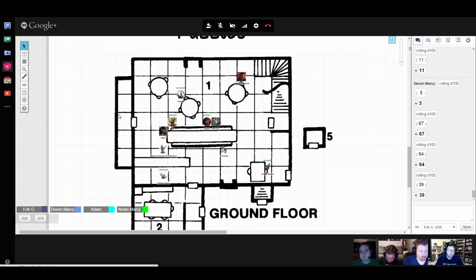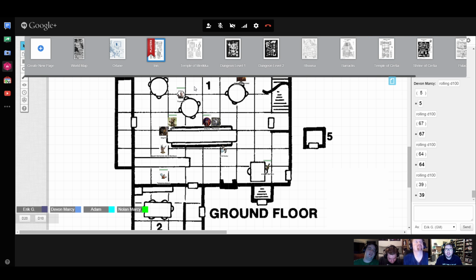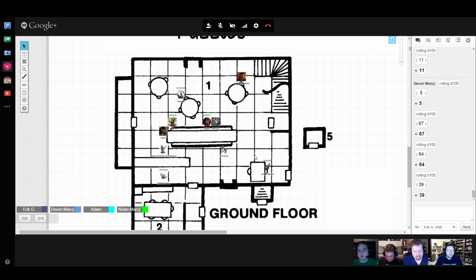Let's see. I enjoyed that there was a variety of different dungeons. It wasn't just one big dungeon crawl. Yeah, it took us to nice different places, and we really didn't go to the same place again. Right. That's one of the good things about Icewind Dale. The entire game is a dungeon crawl, yeah, but you go to a bunch of different places. Right.